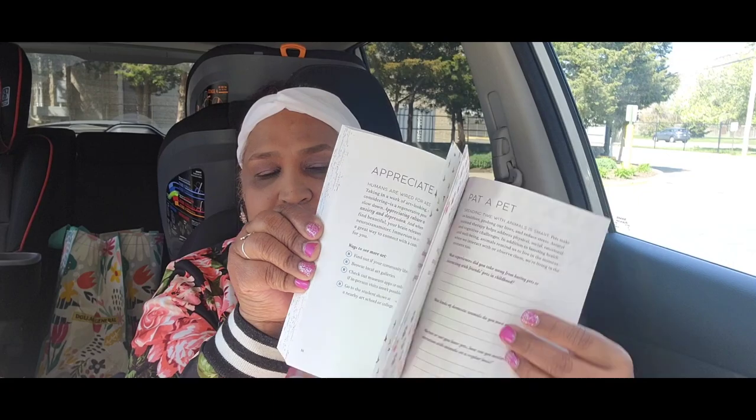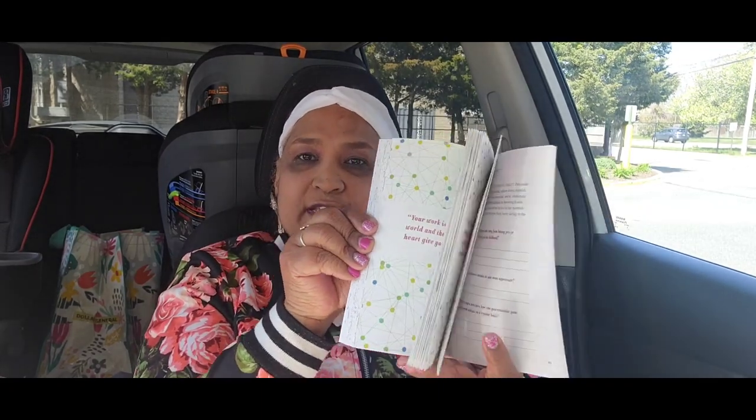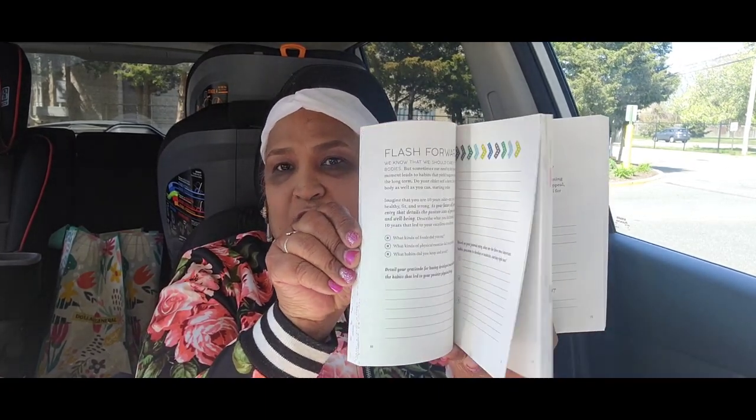Journaling books at the Dollar Tree are my faves. I love to haul these books, because I sometimes put them in a giveaway.